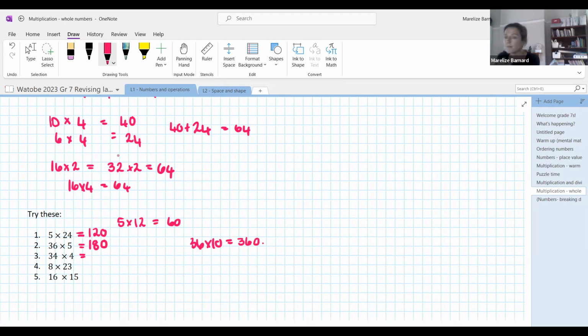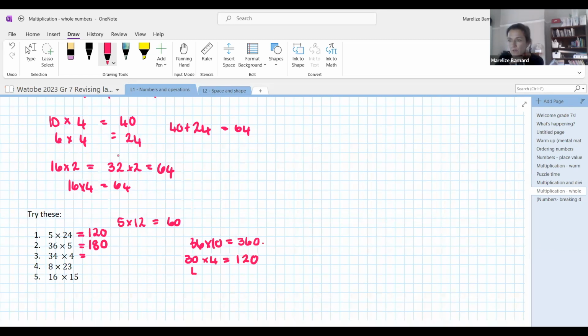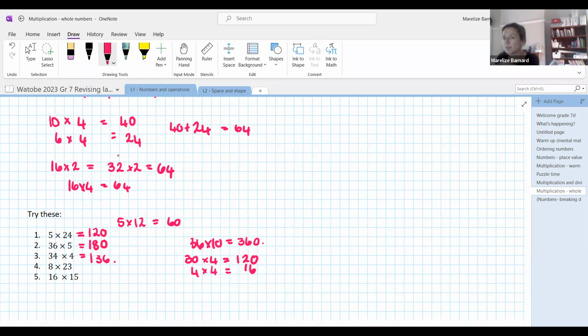And the last one for this evening, again, you can do it with any of the strategies we talked about. Let's maybe now use a breakup strategy. So if we go 30 times 4, that gives me 120. And 4 times 4 gives me 16. And altogether, that's 136. Okay, so whichever strategy you used to work that out, that's good. And the last two, if you didn't do them, you can do them on your own just now, quickly after the lesson.